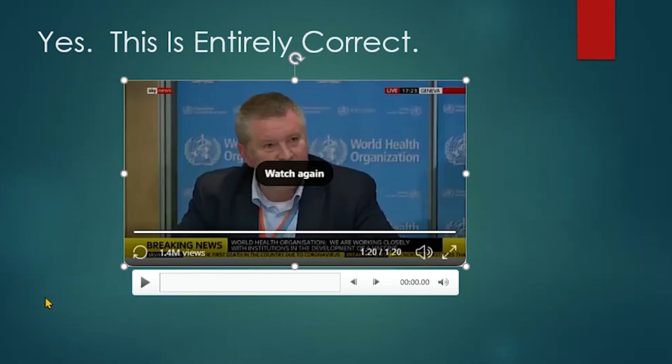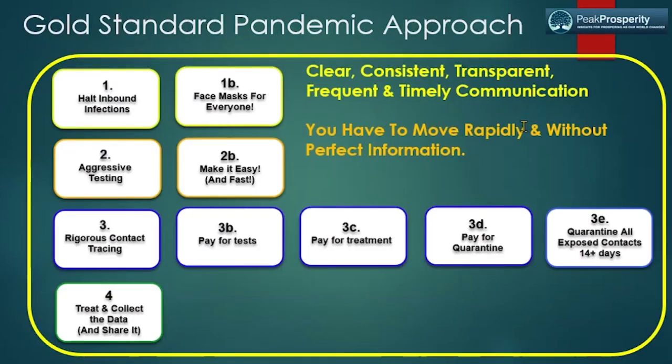So to the gold standard pandemic approach, I now have to add some information. I said here, clear, consistent, transparent, frequent, and timely communication, very important, but you have to move rapidly and without perfect information. That's why I've been bringing you this sort of information, and that's why we've been so far ahead of the authorities, because I didn't need to see 4 studies showing that there was asymptomatic transmission. I just need to see 1, and I'm going to operate on the presumptive principle that's true, and if it wasn't right, I would come back and correct that, of course.